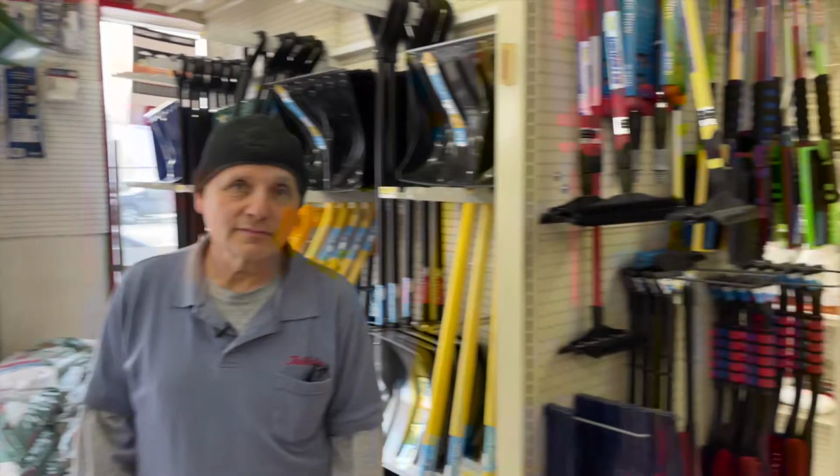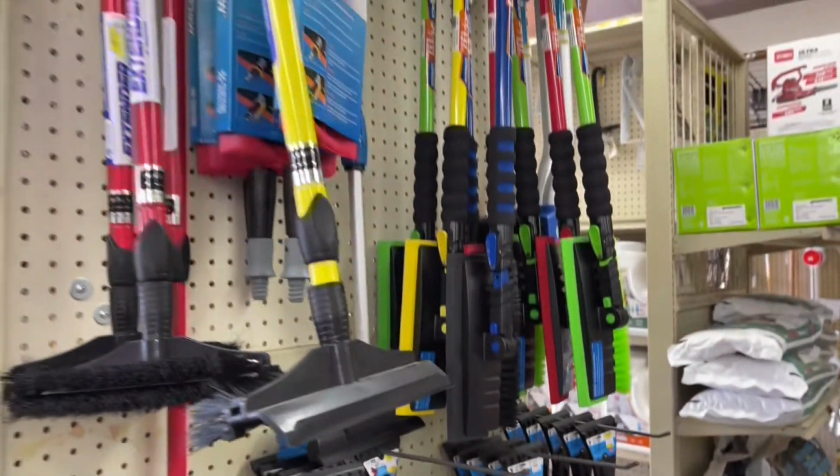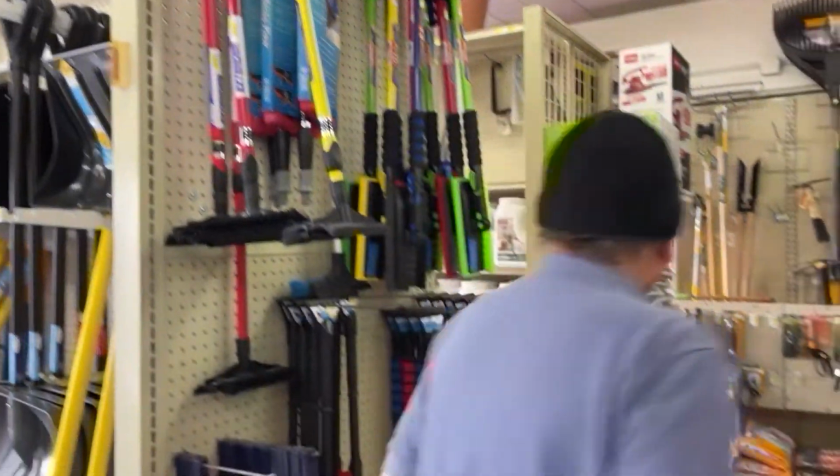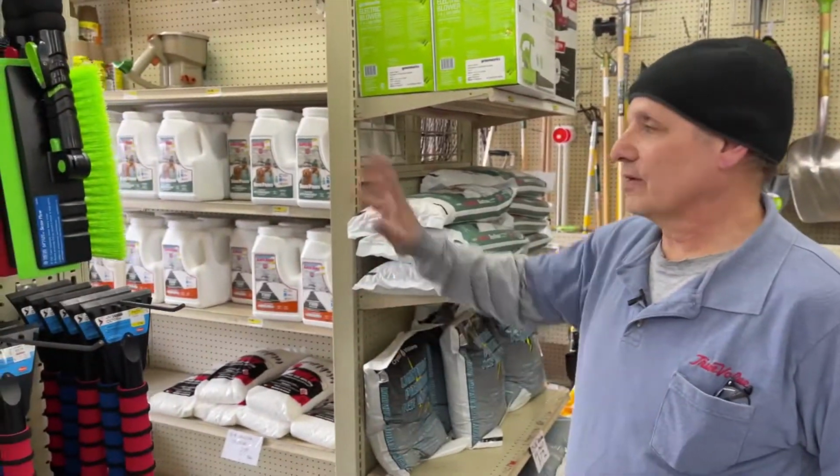It looks like you got stuff ready for the cars, any ice scraping stuff, because people are going to need that. A lot of people in Chicago have to park out on the street. Yeah, we got a fair amount of scrapers and snow brushes. I have other shovels too that are pusher type versus just a lifting type.